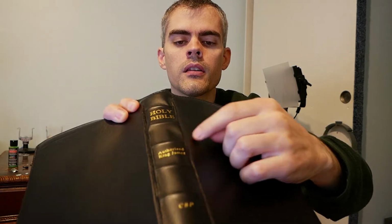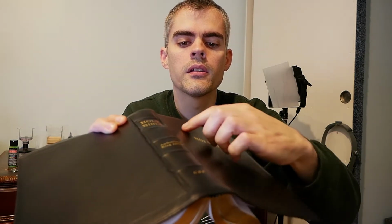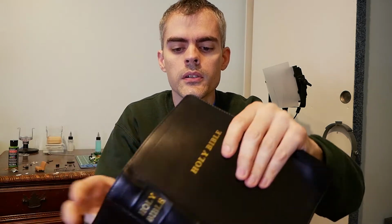Like the spine here, there's air bubbles in the spine where it's not glued down. I don't know, the glue is not bonding. I don't know if you can see that or not. Yeah, the glue's not bonding there. And then there is a slight bubble here in the cover that I'm not sure if I can show you on the camera. It's right here in the corner.